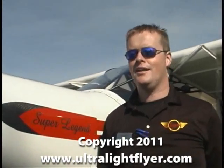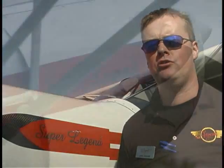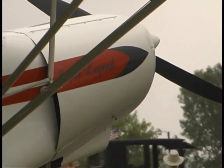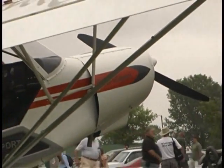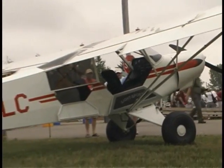Legend, Dave? Well, Dave, this is the new aircraft from American Legend, and what we did is take the best of the American Legend, which is the number one American-produced light sport aircraft, and we've added a Lycoming O-233, which is the new engine from Lycoming. That's a multi-fuel engine, and we've also put flaps on it, and we've made a whole lot of improvements and changes to the interior to make it more modern.